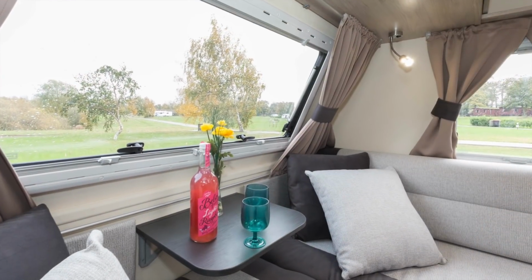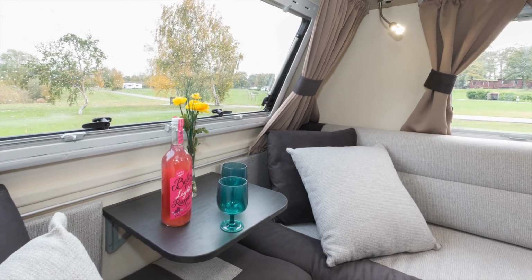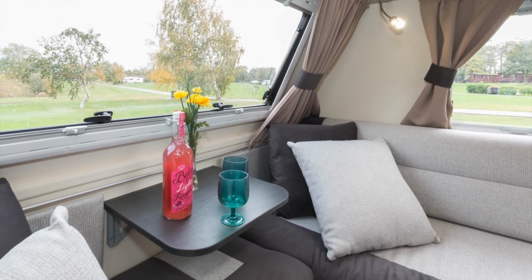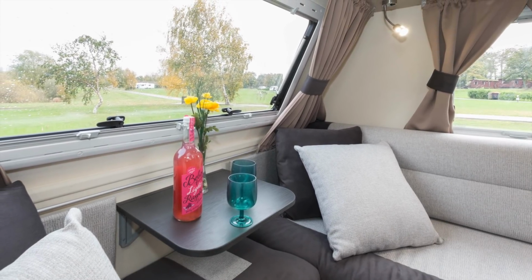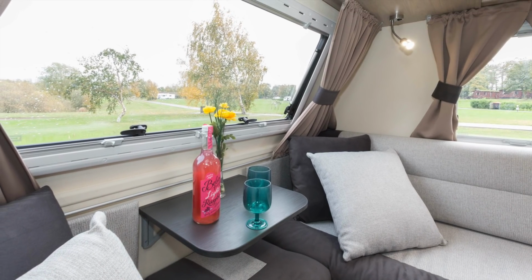And 4 of the biggest cushions you'll find in any caravan are here to enable you to nestle into the corners. Pop your coffee mugs on the little hinge-up table, or fold it flat against the wall so that the whole of the U-shaped seating area can be used. The choice is yours.